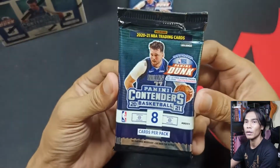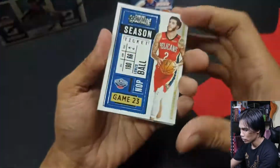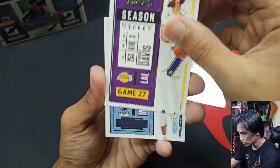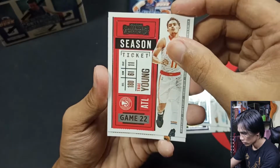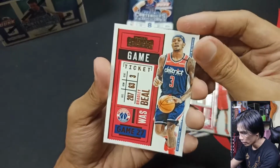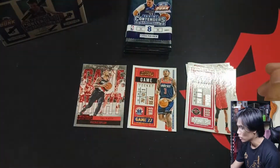Okay, so start with our first pack here. It's a little bit hard to open. First card here we have Lonzo Ball. Next one, Anthony Davis. Next, we have Jaren Jackson Jr. Next one, Trae Young. Next one, Fred VanVlet. Next one, Christian Wood. Next one, I guess this is the parallel, Bradley Beal. I'll just put it on this side. And for our insert, we have Damian Lillard, Game Night. Nice.